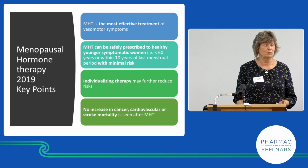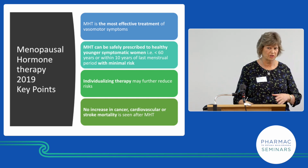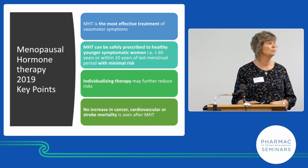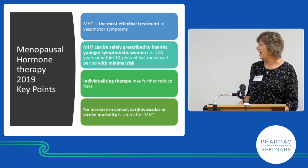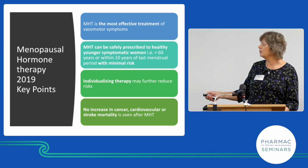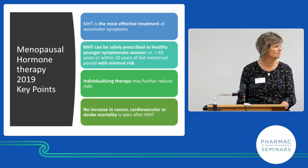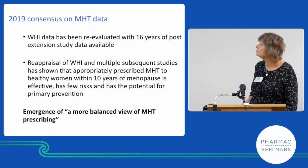You can individualise treatment, so it's not one size fits all, and particularly when you're thinking about a patient's health history, their family history, and their individual risks, you can individualise treatment to potentially make it even safer than it already is. And I think this is really important, this study, which got almost no publicity, found no increase in death rate from cancer, from heart disease, or from stroke using menopausal hormones. I don't think our patients know that. I don't actually think most of the medical profession know that.